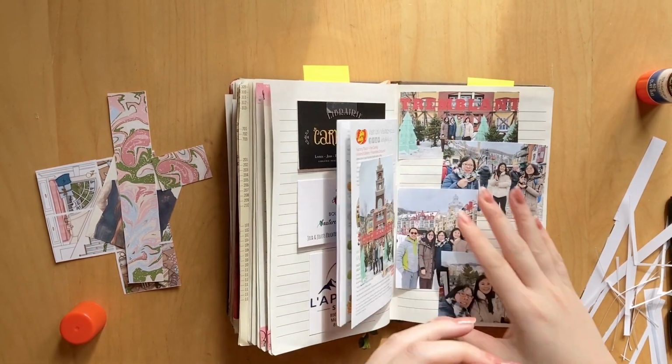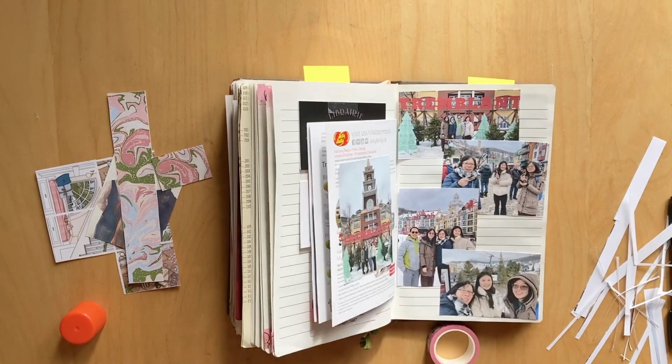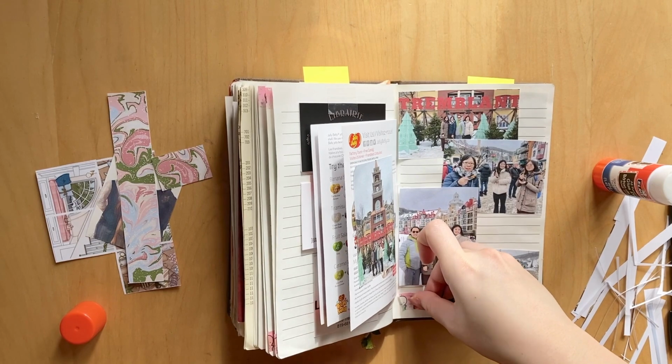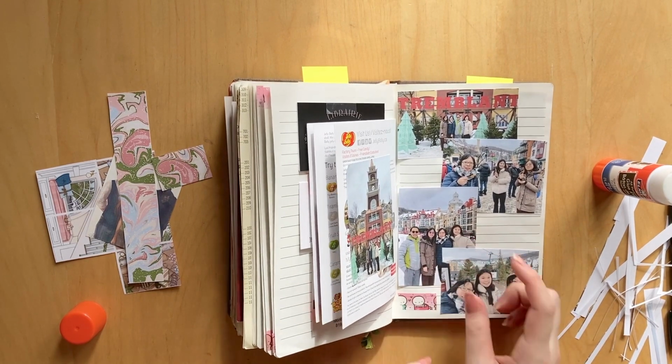But honestly, I love looking back at it. It's just such a fun journal. And yeah. Okay, so now I'm just putting in a little bit of washi from the Coffee Monsters Co.